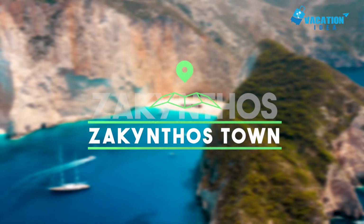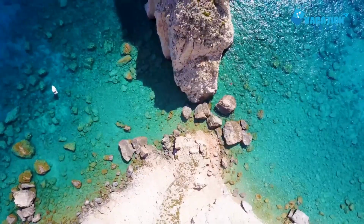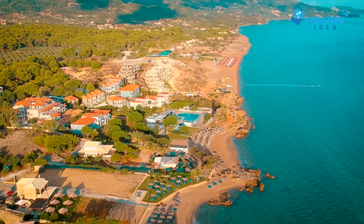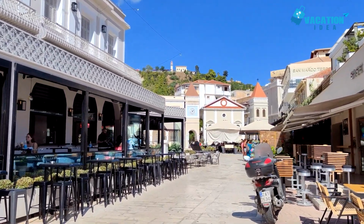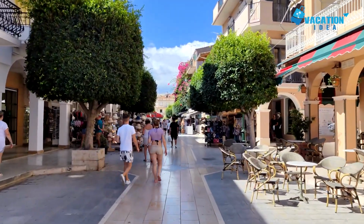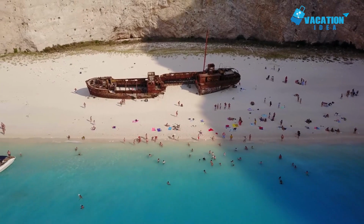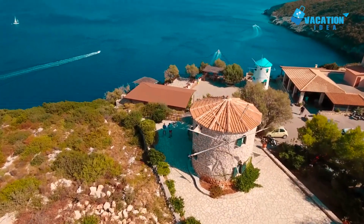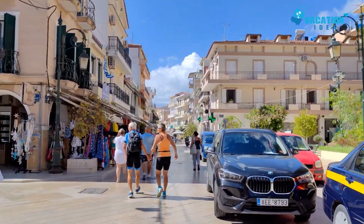At number 2, Zakynthos Town. On the island's east coast, extending in a wide arc along the gently sloping shores of a bay, Zakynthos Town is the capital of Zakynthos. Many of its neoclassical buildings were demolished by the 1953 earthquake, but its paved streets and squares, filled with bakeries, cafes, boutiques, and jewelry stores, are still a joy to explore on foot. The town's main church, Agios Dionysios, which houses the relics of the town's patron saint, dates from 1708 and was reconstructed in 1954.